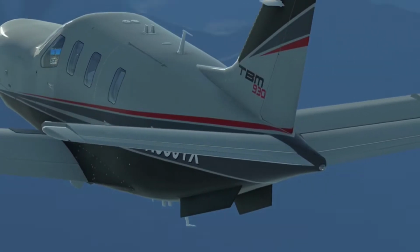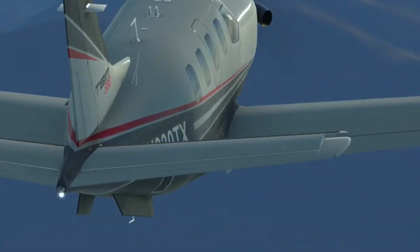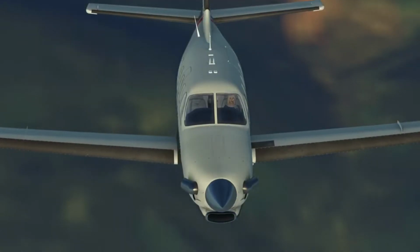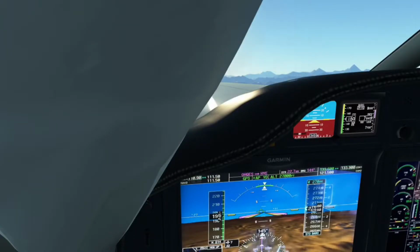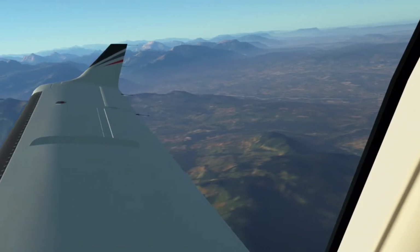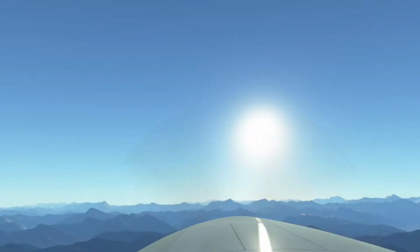On this scenery, as you can see here, I was flying over the Alps, and it was a really, really nice flight. I really enjoyed the aircraft, enjoyed everything about this lovely plane. So again, good job development for this beautiful new aircraft.